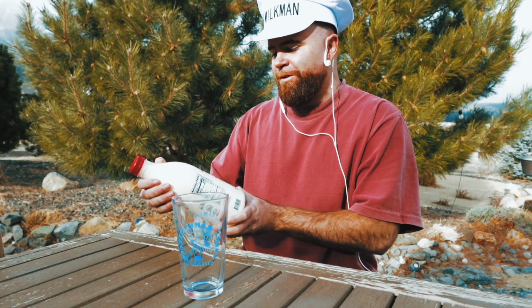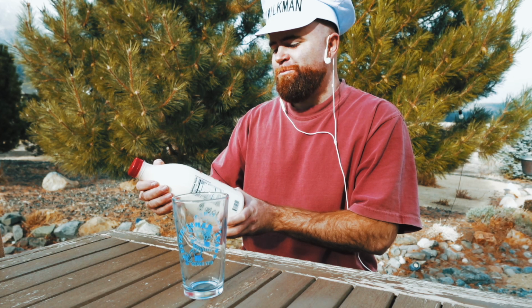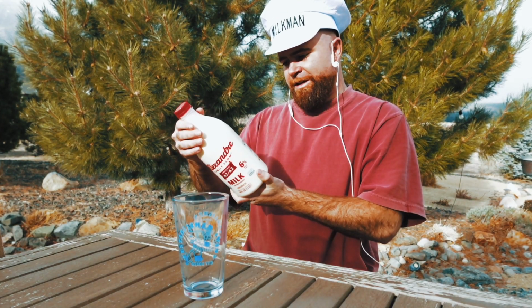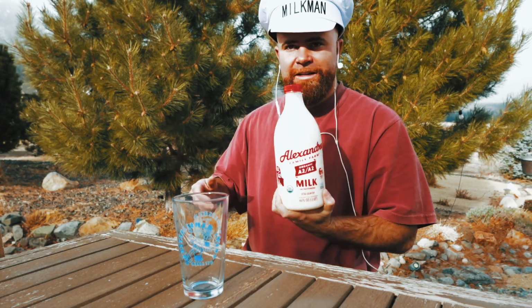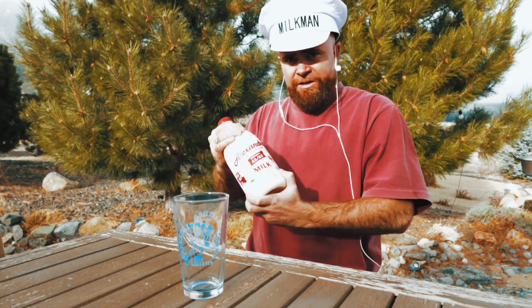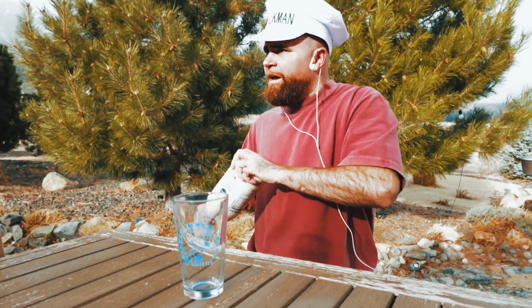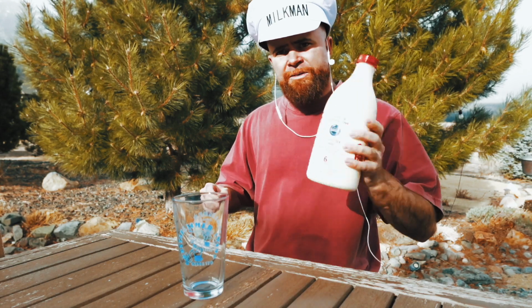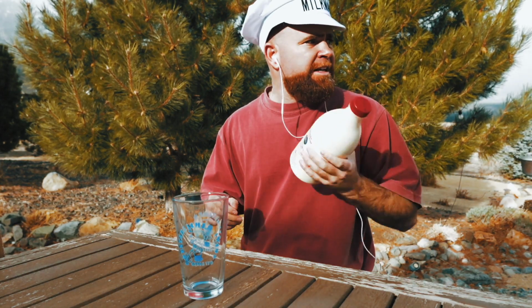A2, A2, A1 free milk gives many people the freedom to enjoy dairy again. This is looking really promising. Let's give it a shake because we have all that extra cream. I bought this at the store. It was pretty easy.